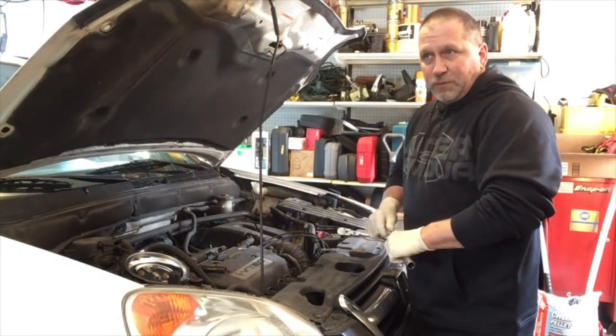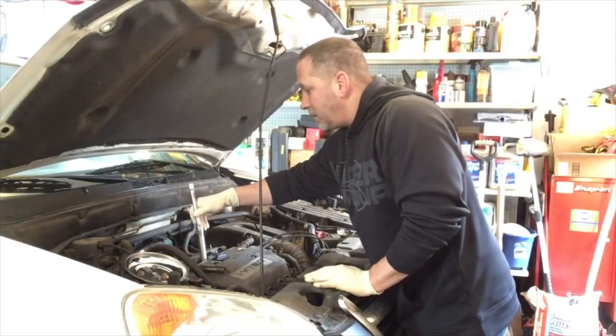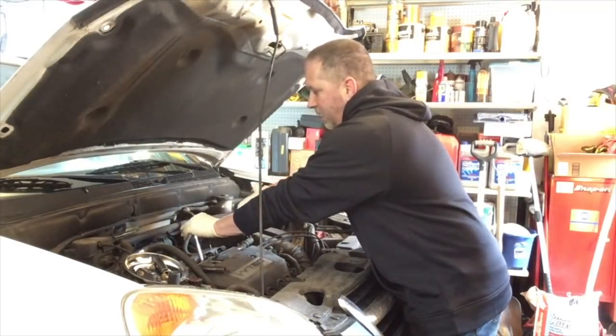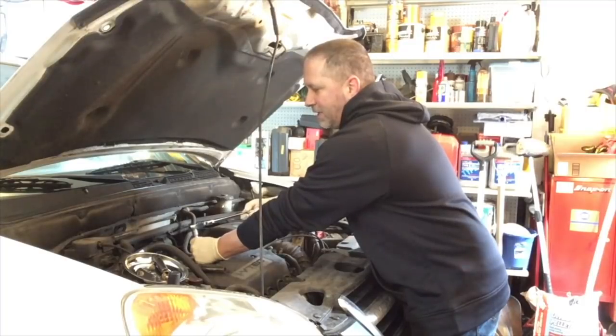But if you want to just check your spark plugs to see if they're tight, use a spark plug socket, put it down in the hole, and give it a little tug to see if it's tight. If it's tight, then leave it.